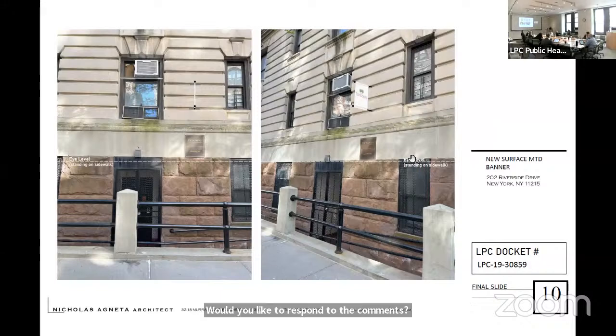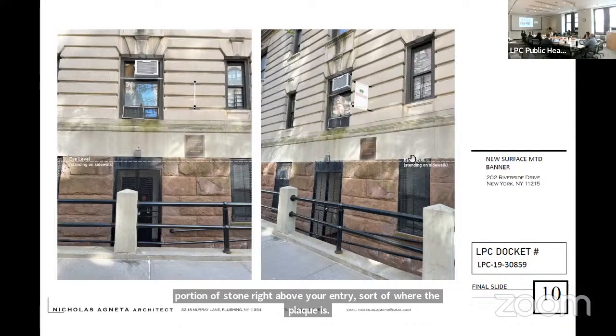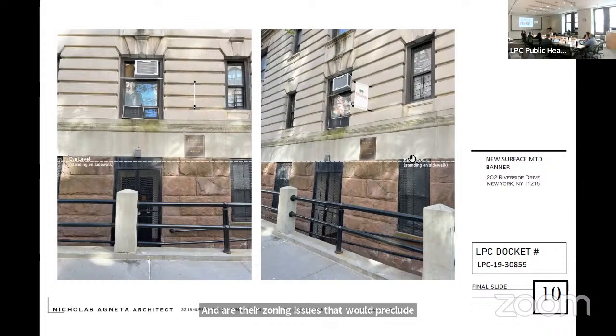No. Okay, let me just, Landmark West suggested that the banner be relocated to that flat portion of stone right above your entry, sort of where the plaque is. And are there zoning issues that would preclude that? Oh, yeah, I should have responded. The flag has to be 10 feet above the sidewalk. So that would be a violation of the building code. Right, so you can't lower it to that location. Okay. Any other questions? All right, let's move to close the hearing and begin our discussion.